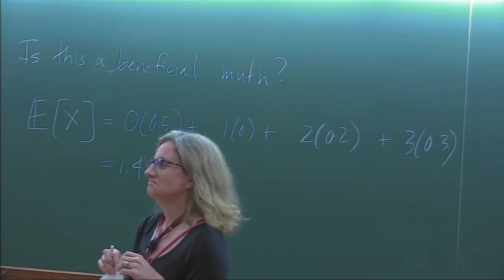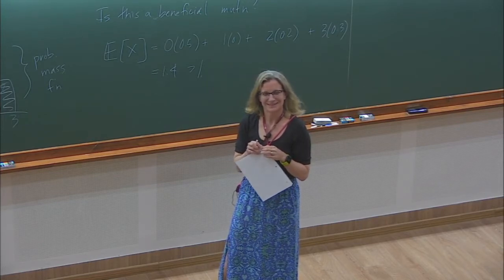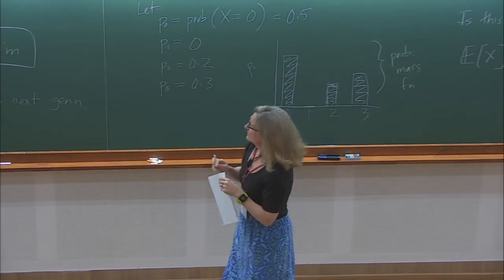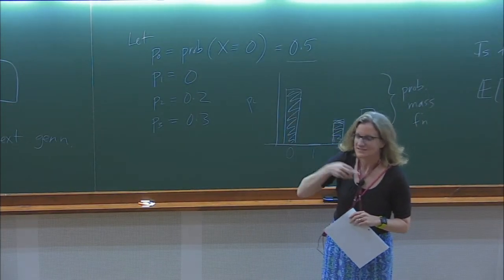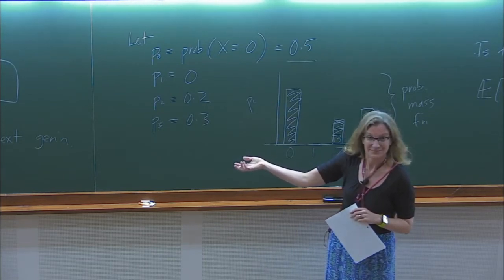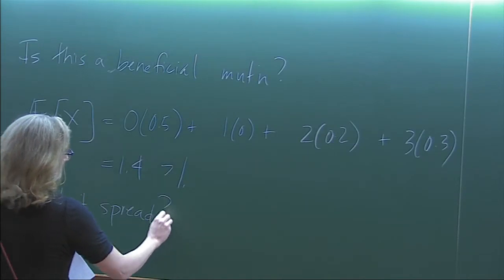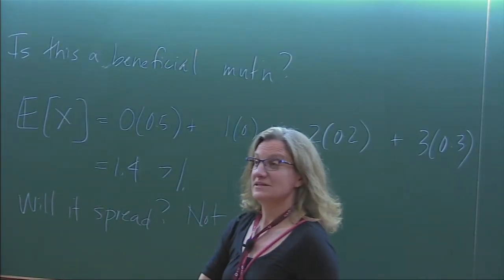I hear a yes. But you neutral guys, what do you think? Unlikely. Yeah. So this is where the people who thought the mutation was neutral are kind of focused on this: half the time, it doesn't even make one copy in the very next generation, right? So more than half the time, it's going to go extinct. So although it's beneficial, will it spread? Let's just say not always. And in fact, half the time, it's immediately dead in the water.